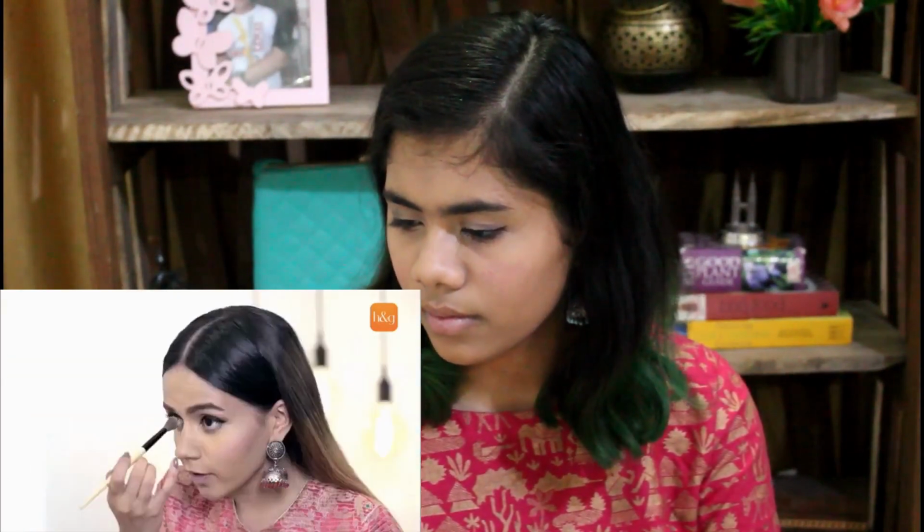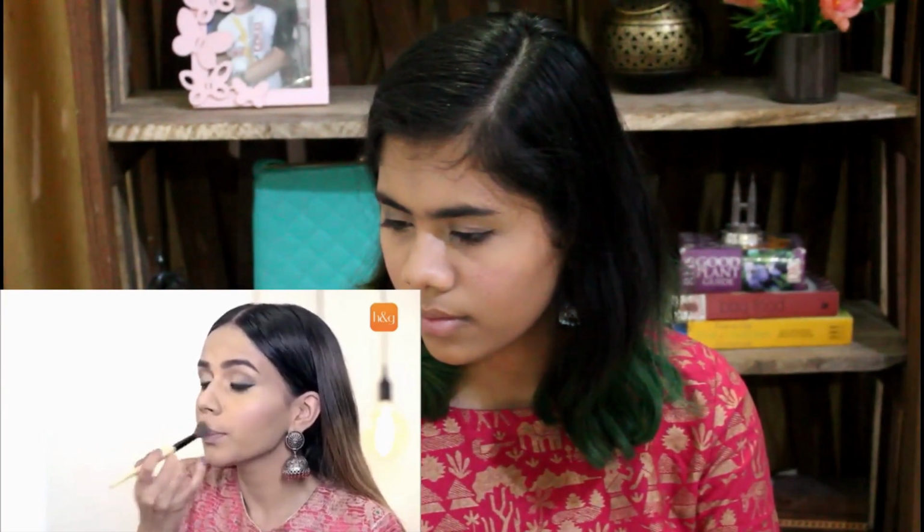So now I'm going to use the Lakme Absolute Moonlit Highlighter and place it right above my blush. I'm also going to use it on the highest points of my face, like the bridge of my nose, Cupid's bow, a little bit on my forehead, and some on my chin. So I'm going to be using the highlighter brush for putting this highlighter on. So let's put it on. Alright, we're done.